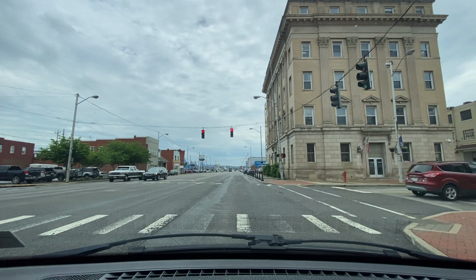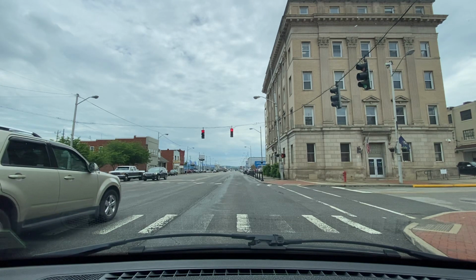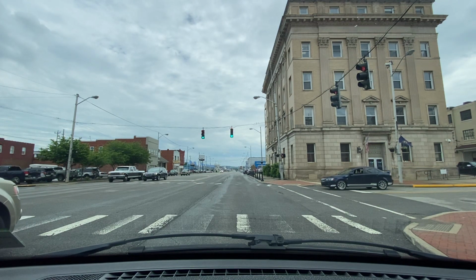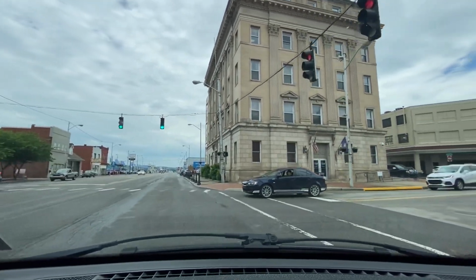Directly in front of us on our right-hand side, we have the Ashland City Building. I don't know if that's comparable to City Hall, but it's called the City Building. This person on our left was going to go right through the red light. And then they reconsidered it. They started reversing. I'm going to make this right-hand turn.